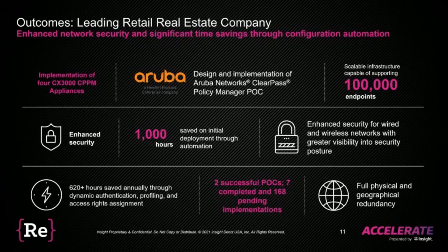Absolutely. So one thing I'd really like to call out as we dig into this real estate use case that we had around network and network security and really automation is that enhanced security for wired and wireless networks. You probably saw that that was the exact same point that was made on the previous slide that Rob just talked about. And really it came down to this concept of transient devices, devices that were coming in, connecting to the network and basically connecting to the exact same network segment, the exact same assets and resources that were being used by those laser guided vehicles that he was talking about.